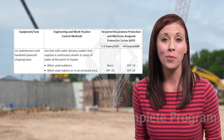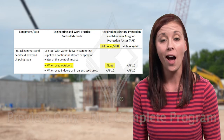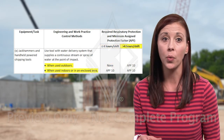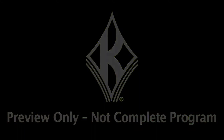When you use a jackhammer or powered chipping tool outdoors for 4 hours or less, you do not need respiratory protection. However, if you use it outside for more than 4 hours, or indoors or in an enclosed area, you'll need to use a respirator with an assigned protection factor of at least 10.